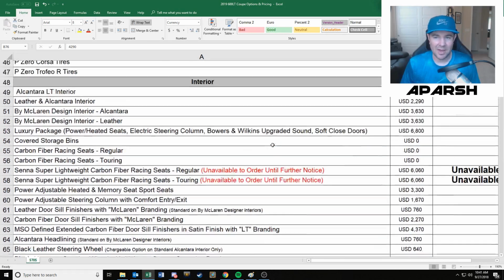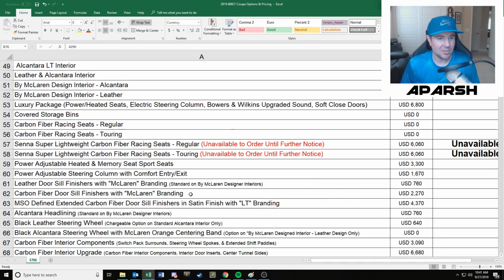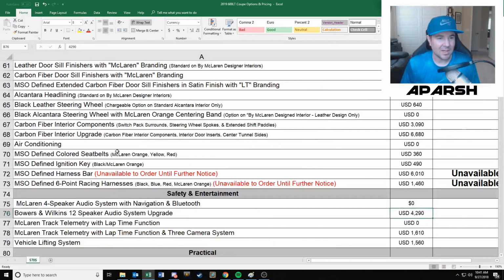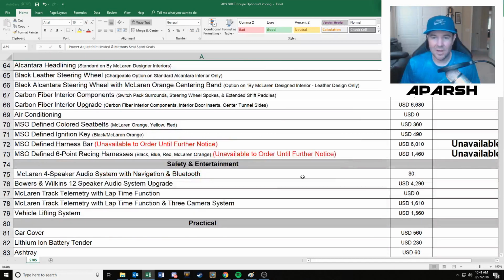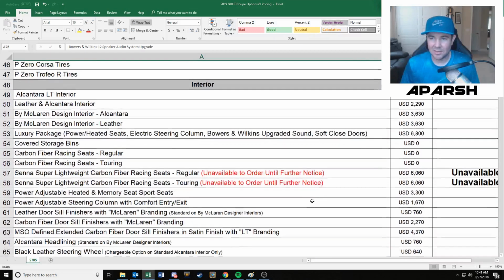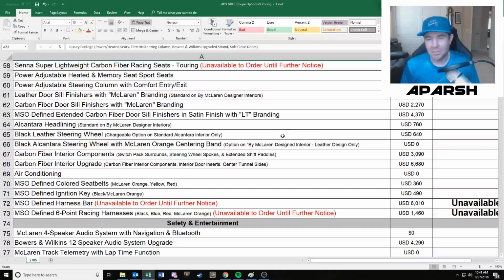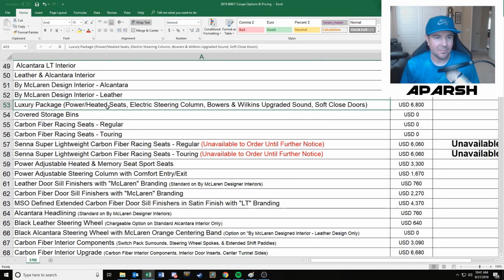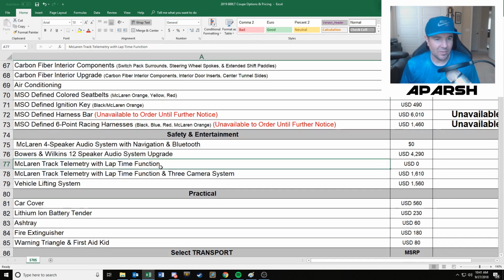And then the luxury package gives you the power heated seats, which they charge, let's see, where was that? Sorry for the delay here. Heated seats are $3,000. So if you wanted just the power seats and the sound system, you're already at the whole price of the luxury package, and then you'd be getting the steering column and the soft close doors. It's a pretty good deal. I would probably get that. I would just end up getting the luxury pack. So, moving on.